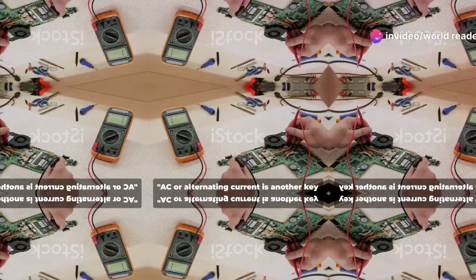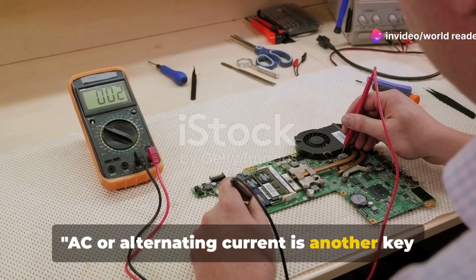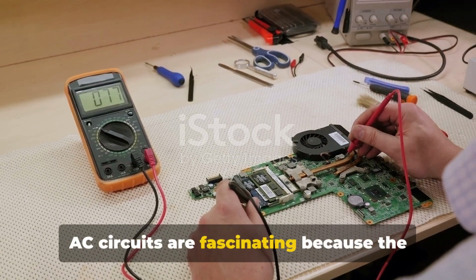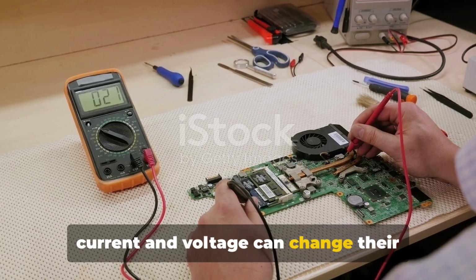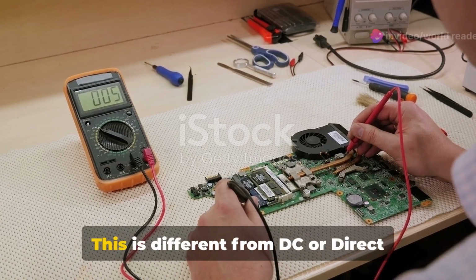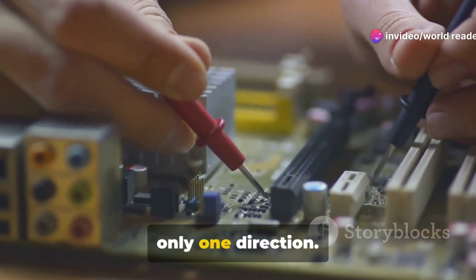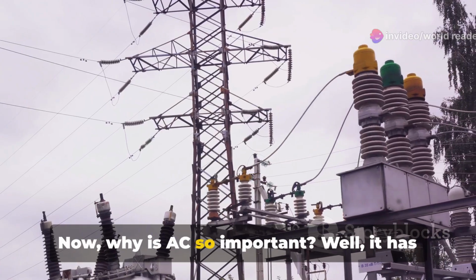AC or alternating current is another key player in the electrical engineering world. AC circuits are fascinating because the current and voltage can change their direction periodically. This is different from DC or direct current circuits, where current flows in only one direction. Now, why is AC so important?